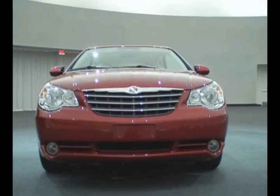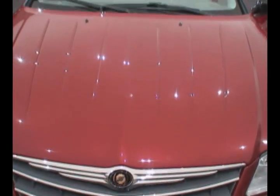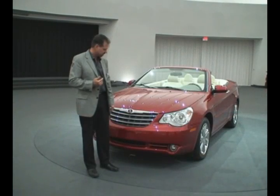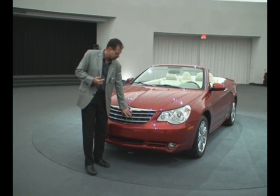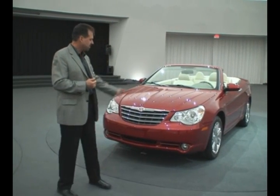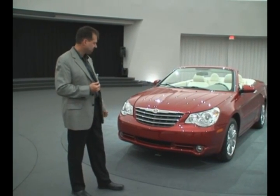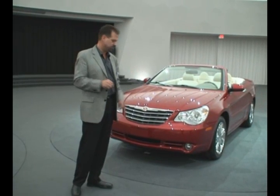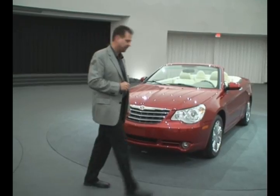Has a very expressive face of Chrysler headlamp design. Has unique hood strakes, which we show on other Chrysler products within the showroom. Very expressive grille with some chrome accents, a rather nice statement that complements the headlamp design. And the lower air intake feature is pretty unique, and it's augmented with two fixed fog lamp pockets.